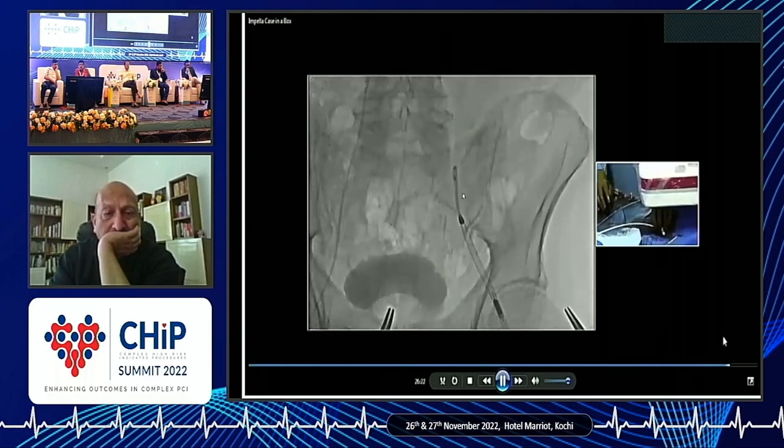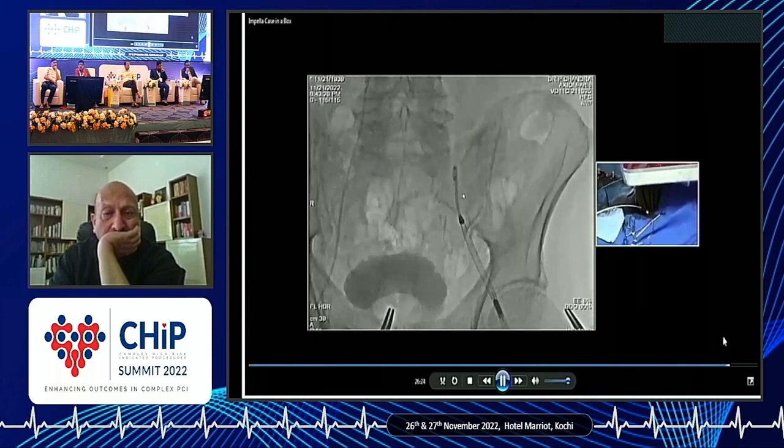It's okay. I think it is stuck in the sheath. So we'll take it out. Pull it back. Pull the cable out. You can take everything out.